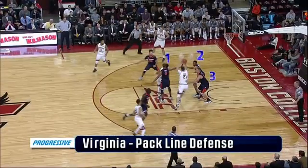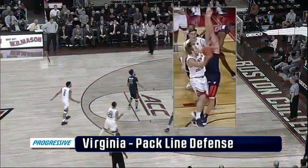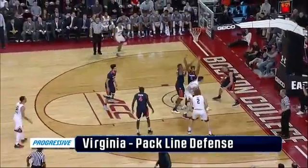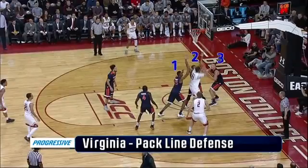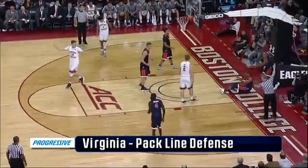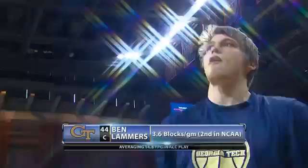Total team defense. 3 guys reaching for the basketball, cutting off driving lines, and we know every shot is going to be contested. Verticality, hands straight up. You must finish possessions with the rebound. Doing a nice job. The Virginia Cavaliers, the best defense in all of college basketball. And the paint will be a premium today.